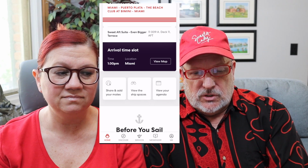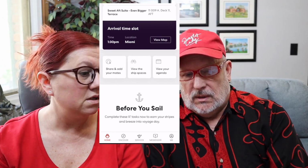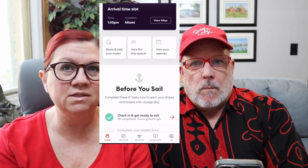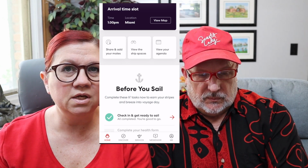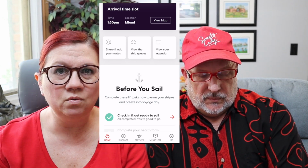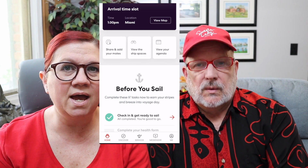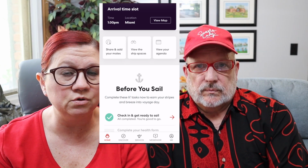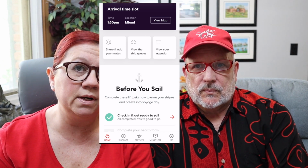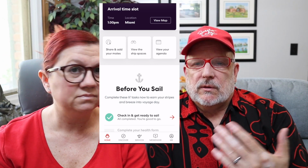And then you're gonna have your little spaces where it says share and add mates, view ship spaces, and your agenda. So what is share and add mates? Share and add mates is if you want to invite somebody to cruise with you. Say Bob and I need to share information on the cruise. What you can do is press that and send the link to your cruise in a text message. Say, hey, I'm going on this cruise, you wanna go with me? Or you're on this cruise, I'm on this cruise. If we share our stuff this way, you can contact me on the cruise ship.